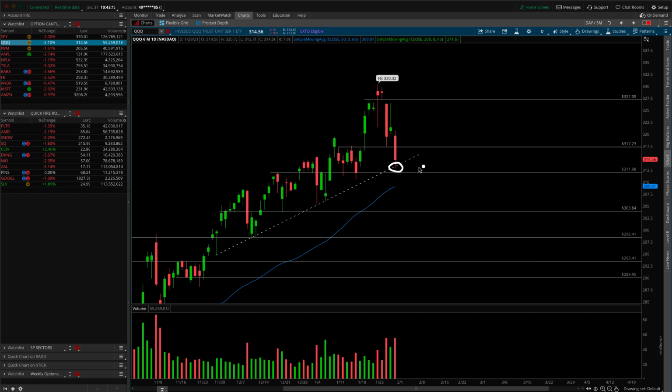They did not break it yet, and that's acting as super support, right? We have a prior horizontal level there as well, right around the 312 mark. So the divergence here, there's two ways you can play it. If we get a bounce here at the support trend line in the Qs because it's super support, then look for SPY to have a dead cat bounce.